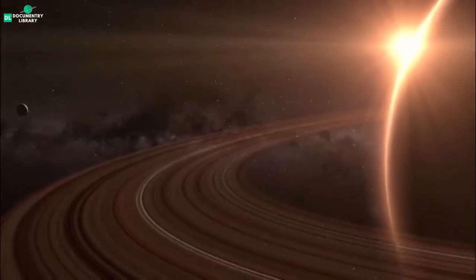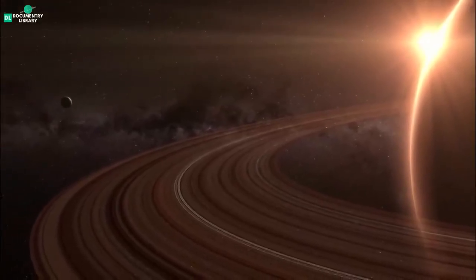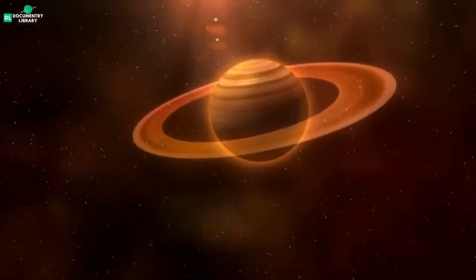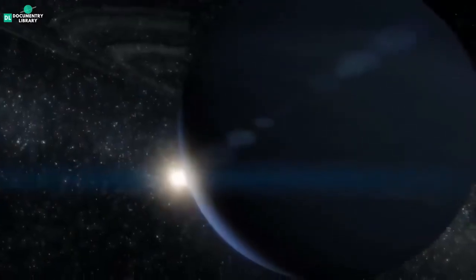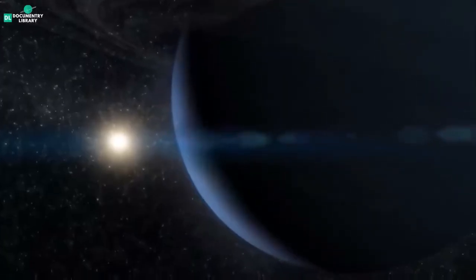Saturn's rings are also made up of small rocks and ice particles, but these rings are quite dense and cover a very large area, which is why we can see them easily. Besides this, Uranus and Neptune also have rings, but because they are so far away, we can't even see these planets, let alone their rings.